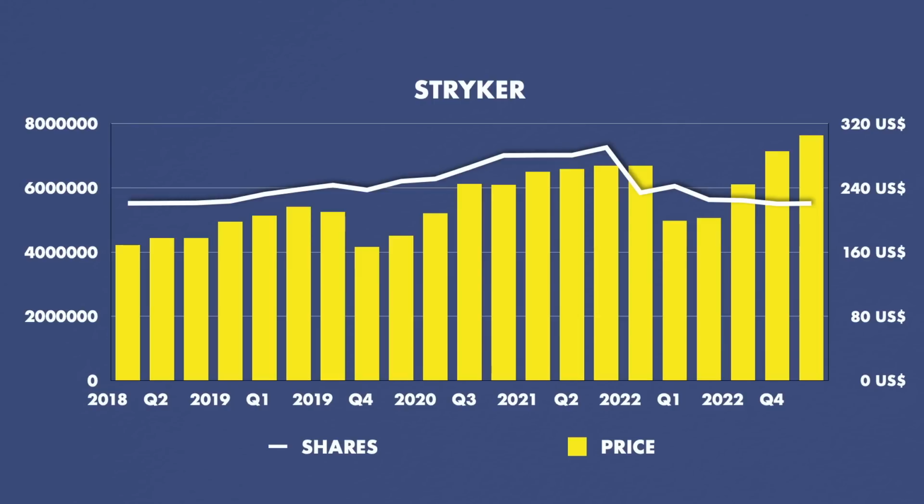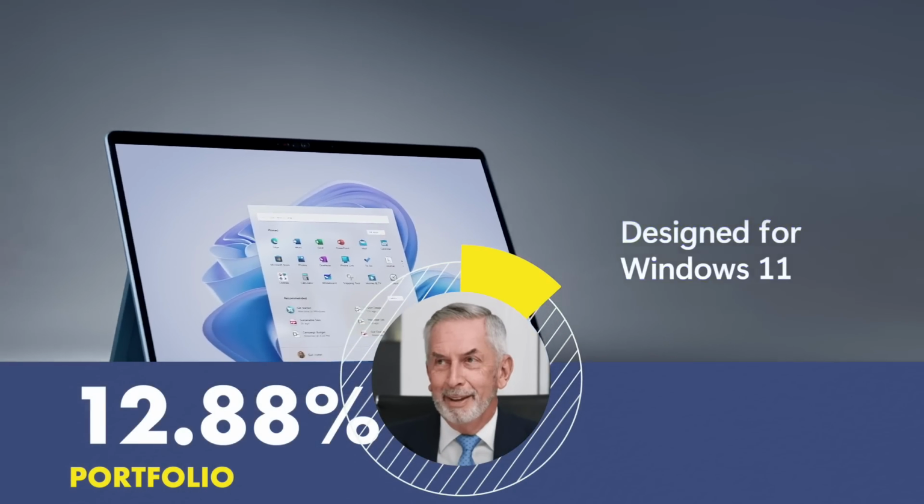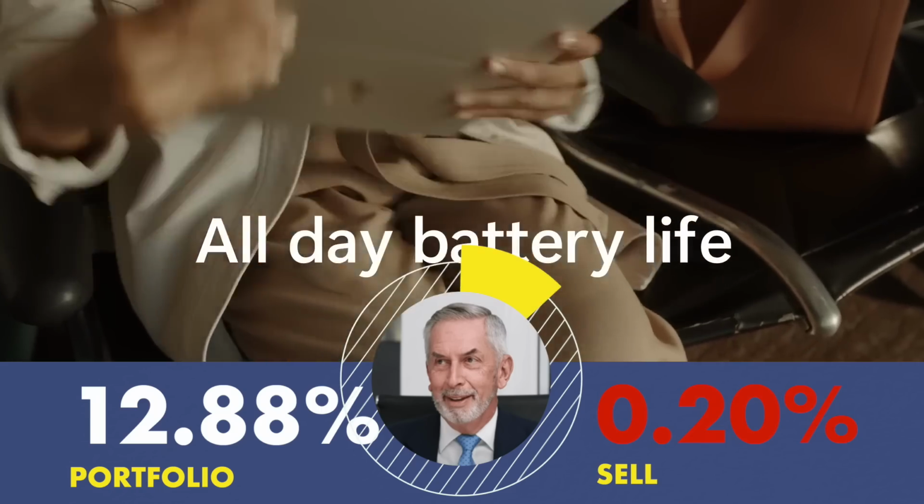He is slowly adding to this position, and then Q1 2022 comes and we see a 19% reduction at around $270. And of course, as with all the other investments, he is significantly up. The price in the last quarter was around $300. And his biggest investment currently is Microsoft. It makes up 12.88% of his portfolio, and last quarter he reduced this position by 0.2%.